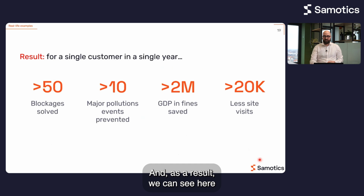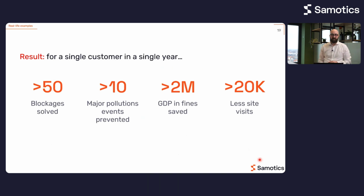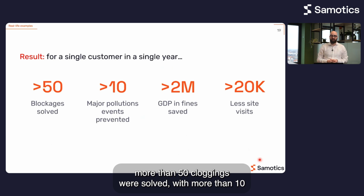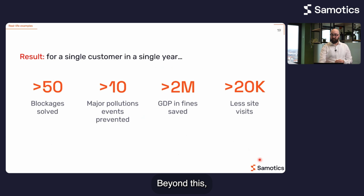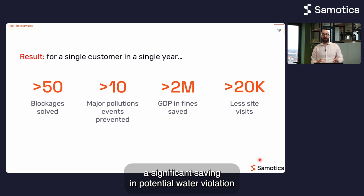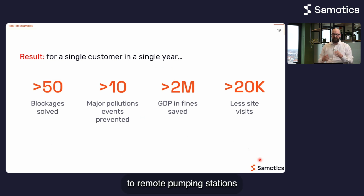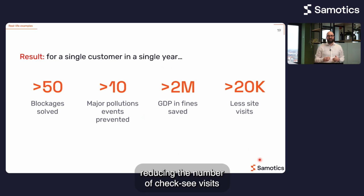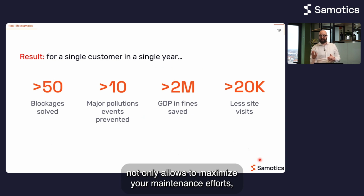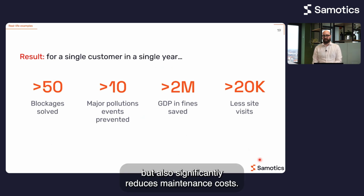And as a result, we can see here that with a single water utility client over the course of a year, more than 50 cloggings were solved, with more than 10 major pollution events being prevented. Beyond this, a significant saving in potential water violation fines, as well as reducing the number of trips to remote pumping stations by a staggering 20,000 times. And that in its own right, reducing the number of check-see visits not only allows you to maximize your maintenance efforts, but also significantly reduces maintenance costs.